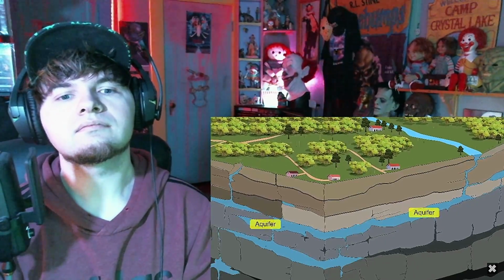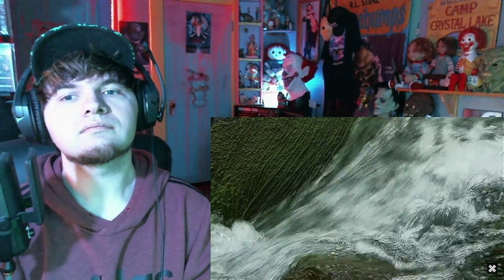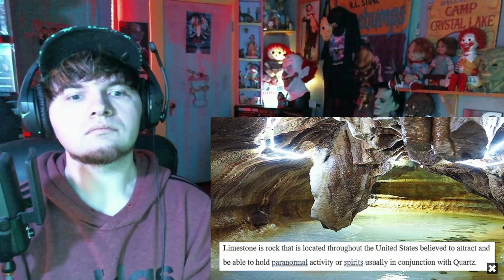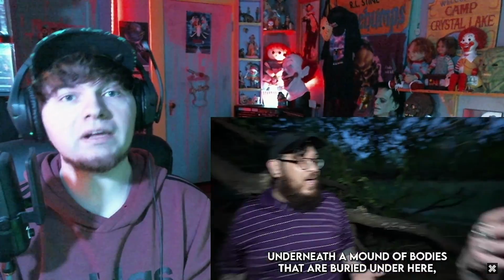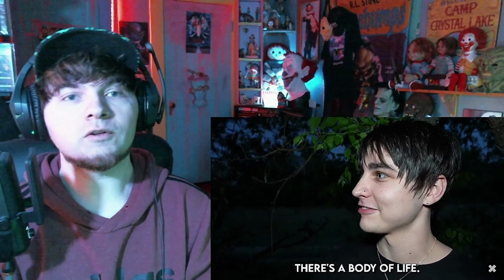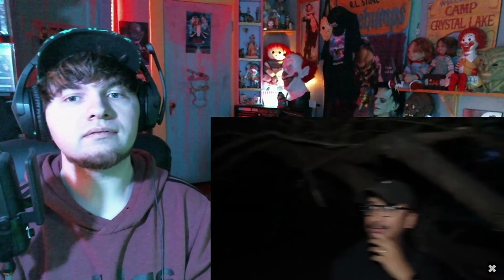Way under that burial mound, you also have the Edwards Aquifer, beautiful drinking water that we still utilize to this day. What protects that water is limestone. Limestone's also thought to exacerbate paranormal activity. Wow, this place is a magnet for spirits. You have a mound of bodies buried under here, and a limestone deposit, so it's almost like you have a battery in between. So much energy here, man. Lots of things to charge this place.